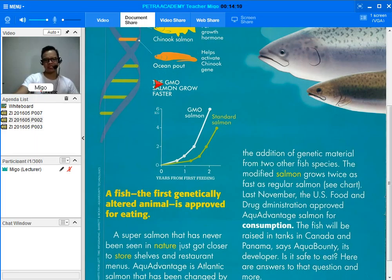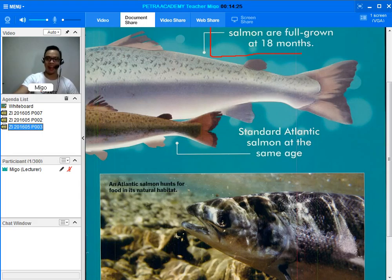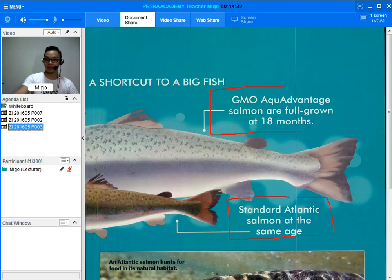Hey guys, what do you mean when you say GMO? Well, we can find the answer here. GMO. Aqua Advantage salmon are fully grown at 18 months. The standard Atlantic salmon at the same age, well, it's really small. And the meaning of GMO is genetically modified. Okay, so scientists made the fish, well, super. But I think we now know why it's super. Because it's a lot bigger than the regular salmon. But let's find out more.